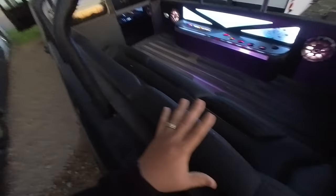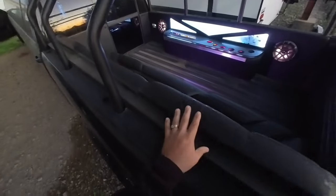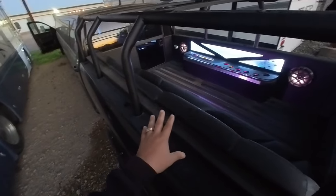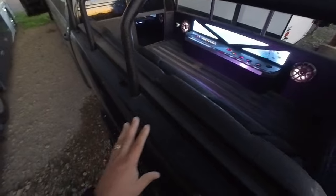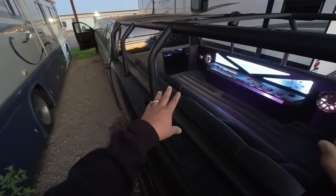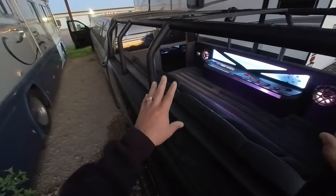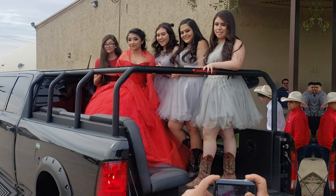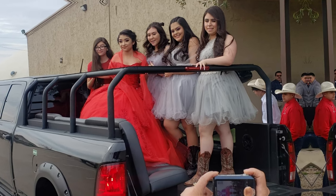Again, we don't really use this truck. We never did use this truck for, let's say, highway speeds, people in the back. I mean, it's just too crazy. People out here drinking and stuff like that, partying, but more for tailgating, you know, cowboy games, parades, that kind of event. Absolutely, quinceañeras, they would stand out here, take pictures, pretty damn neat.